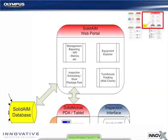Once you bring in that data that you need for your project, then it's made available in the web portal, which has a few different functions. Basically, it has some basic KPI metrics type reports. It provides access to your documentation in a little bit easier format, kind of like your Windows Explorer, and some other tools. But the area of interest for this is the interface with the tablet application.